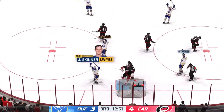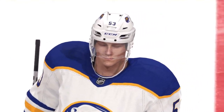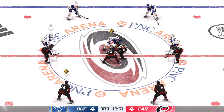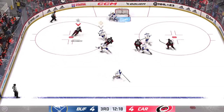He scores! Now you got to keep clawing back. Trailing in the game, they get the equalizer. Buffalo's made this must-see viewing down the stretch here, all tied up in the third. They've had to work hard to get this game even. Now we'll see what they can do as it's a new game.